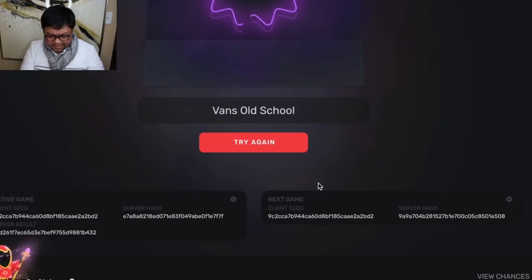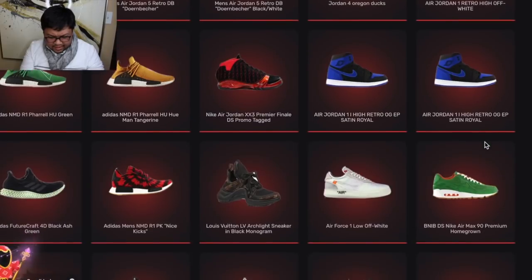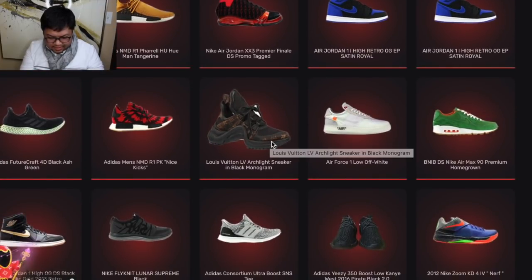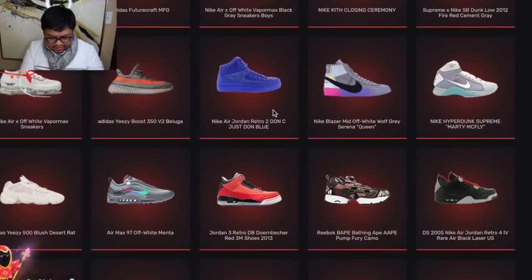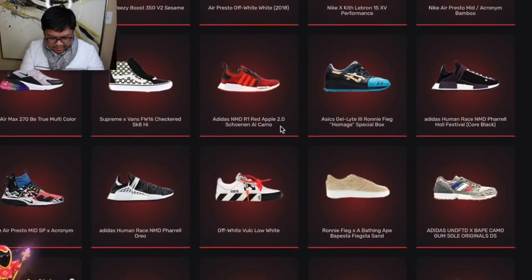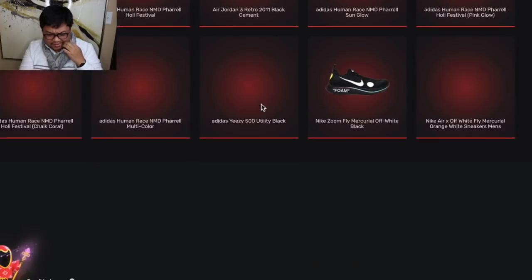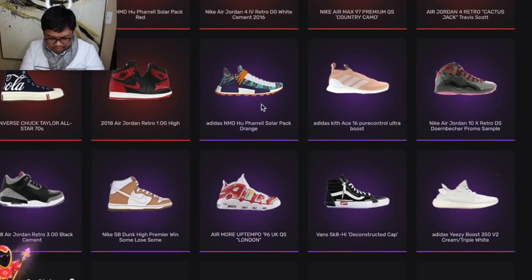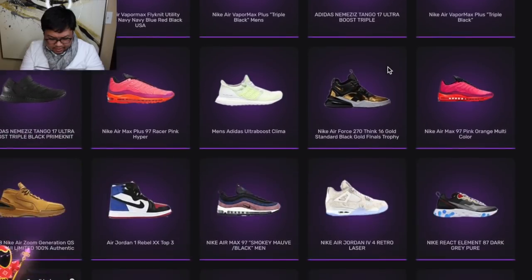How about it? Let's see what our chances are on this box. So there's all the yellows that I could win. So here's all the reds. Ooh, there's a Louis Vuitton Arch Light sneaker. Here's some Yeezys, some Off-Whites. More Yeezys, more Off-Whites. Oh my goodness, these are cool Off-Whites. Look at all these reds that I could possibly win, but I'm not getting reds. And here's the purples, okay. There's these Vans, oh my goodness, okay.